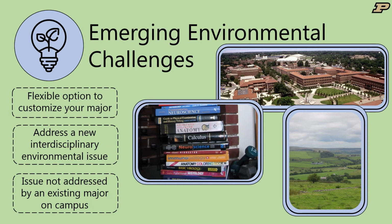Our final concentration is the most flexible. This is called emerging environmental challenges. As I said, it's meant to be a very flexible concentration where some of our best, most motivated students can design their own major to address an environmental challenge that they are personally passionate about, for which there is not an existing major on campus. In recent years, we've had students who have put together a major on ecotoxicology, on hormones in the environment, or marine conservation.